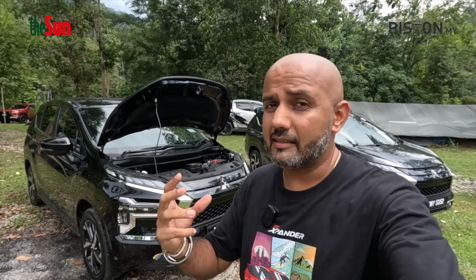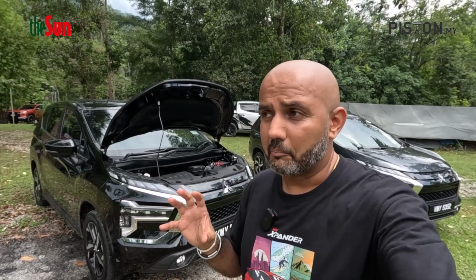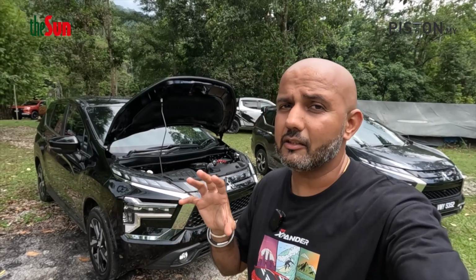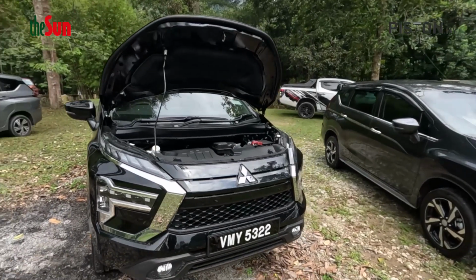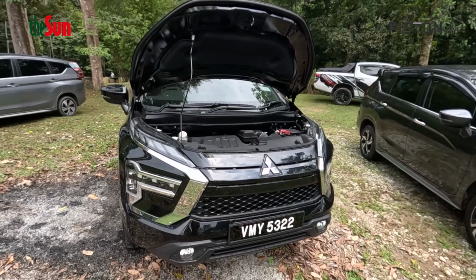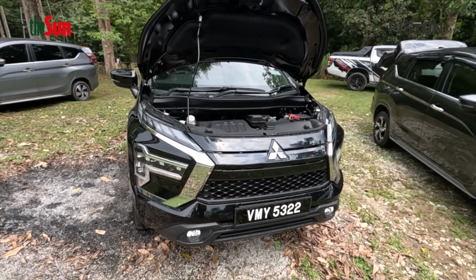So this is where some people have a slight issue with, because in certain markets the XPander has already evolved to adopt the CVT transmission. But for the Malaysian market, they're still using the 4-speed automatic. Now, 4-speed automatic might seem a little bit counterproductive because, who uses 4 speeds anymore?